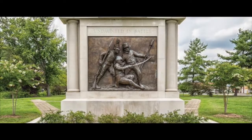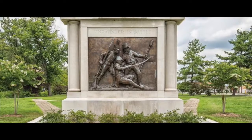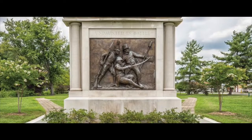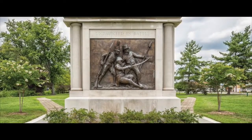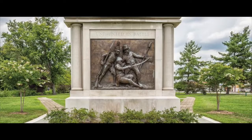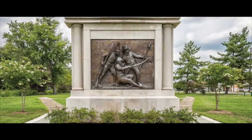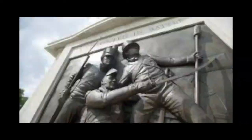Charles Ball, who was once enslaved, is depicted heroically on the War of 1812 Bladensburg Memorial, undaunted in battle, which is an 8-foot by 10-foot bronze sculpture located near the Peace Cross at the intersection of Baltimore Avenue and Bladensburg Road. Born into slavery in Calvert County around 1780, Ball was bought and sold several times before he escaped a particularly cruel family in Georgia in 1810 to reunite with his wife and children.